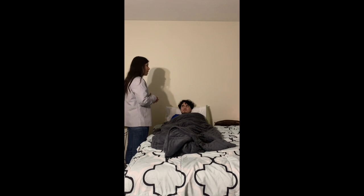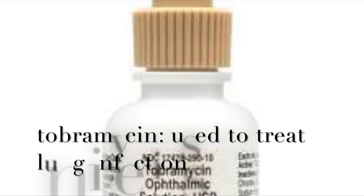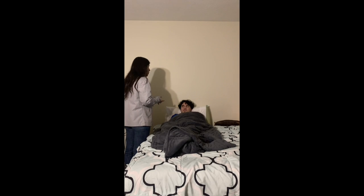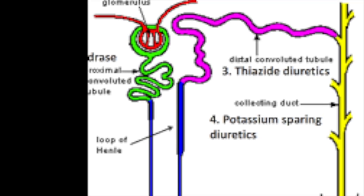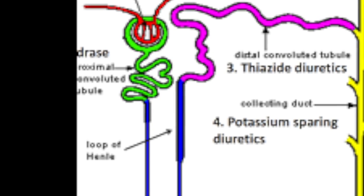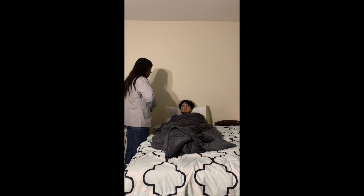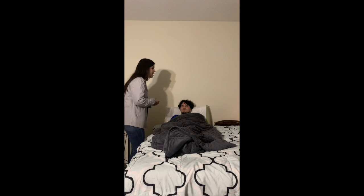There is an antibiotic called tobramycin. And there's therapy such as the administration of diuretics. They are pills which increase the amount of water that is taken out of your body as urine. Well, is there anything I should steer clear of, doctor? Steer clear of benzodiazepines.